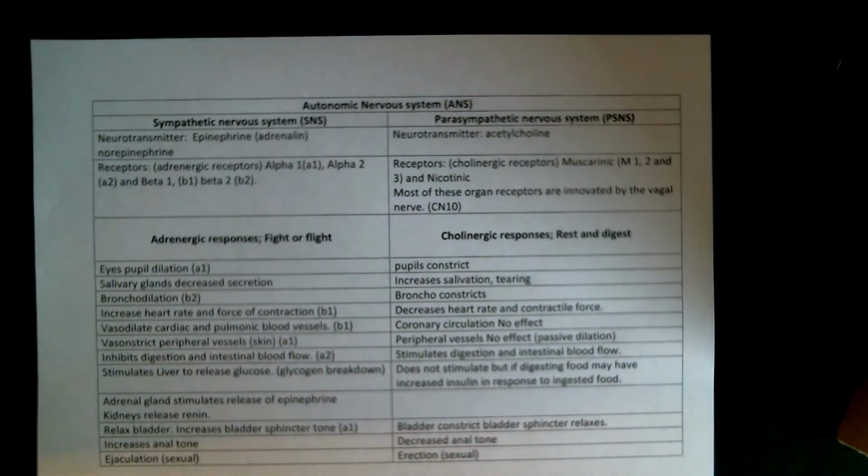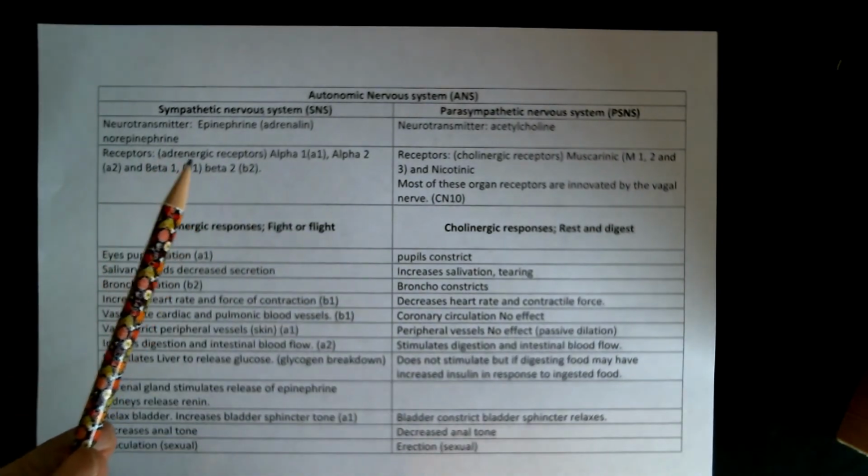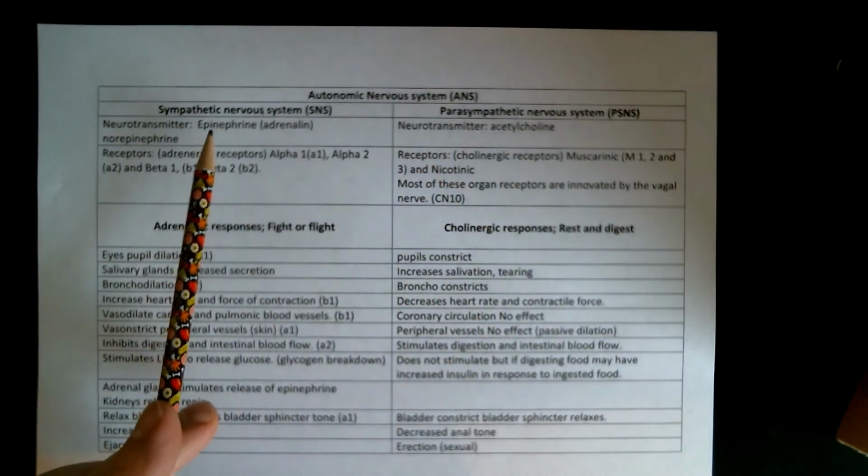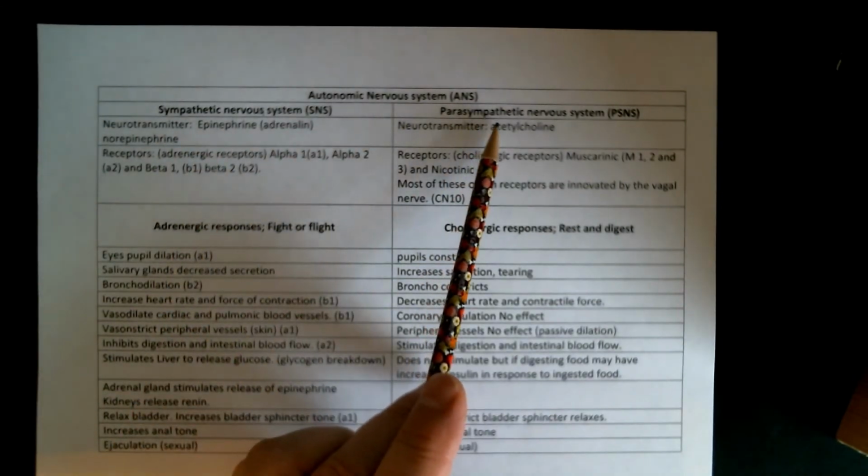I'm going to go over the autonomic nervous system. It should help quite a bit here on understanding some of the medicines that we will be going over. Okay, so we have the sympathetic nervous system, the parasympathetic nervous system. Sympathetic nervous system is the fight or flight. The parasympathetic is the rest or digest.